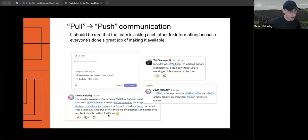Awesome. Thanks, Madison. And just to be clear on the concept of push communication, this is opposed to the model of pull communication, which I'm sure we're all pretty familiar with. Pull communication is basically you're constantly asking people for information. Maybe you don't even know who to ask for the information you need. Maybe you're not even sure what information you need or who to ask to figure that out. So that can create a lot of stress. It creates a lot of meetings, confusion, misaligned priorities in the worst case.